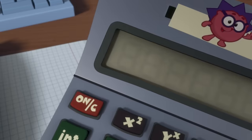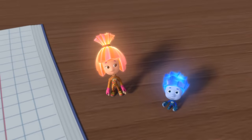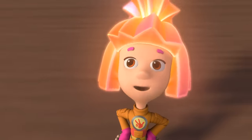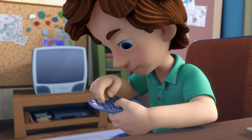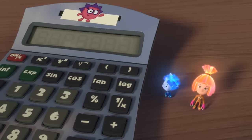I don't see a little window anywhere on here. That's because you covered up the window with a sticker for some reason. The reason is that it looks great. Good job. It looks really great, but it can't work now. Well, farewell, sticker. I can't get it off. Then just leave it alone. Go ahead and solve the problems without the calculator.